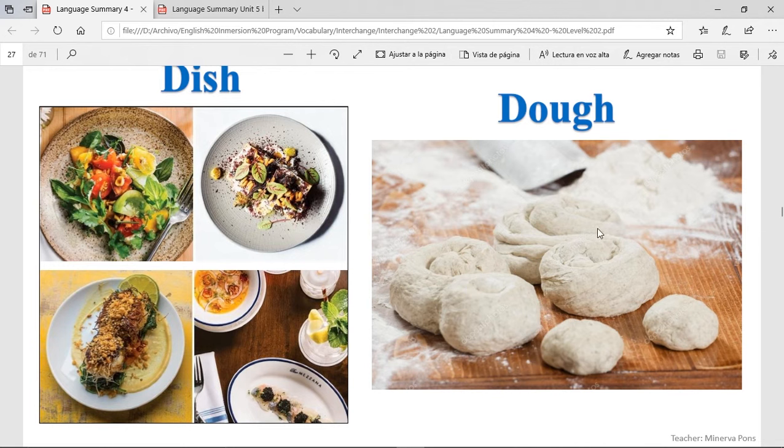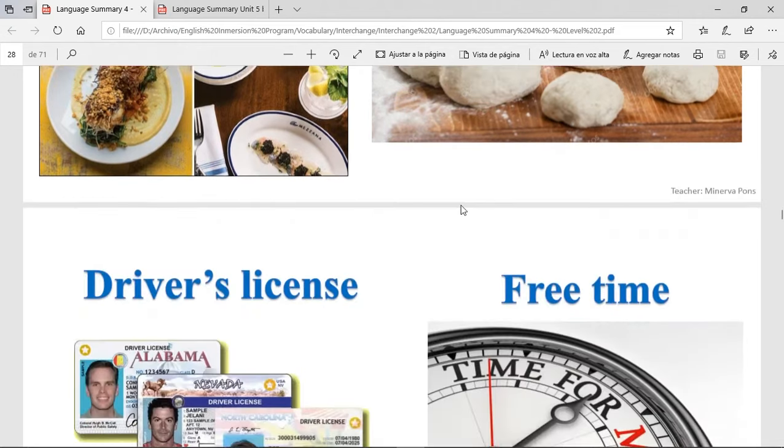This ingredient that we use to make bread or donuts. Or actually, you know the word donuts? It's actually this, and the word nut, donut. That's why it's called like this, because it is made of this material, okay?